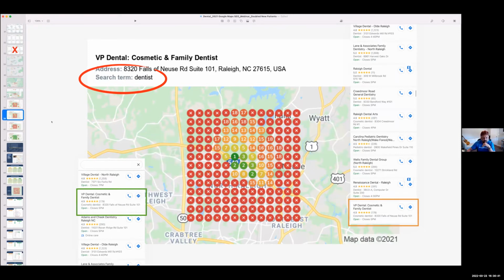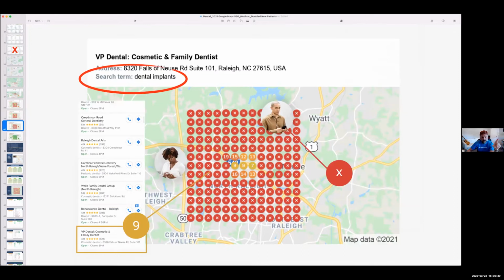So here is actually the same graphic. This is still for dentist. This one is for dental implants, okay? So you can see it's totally different, same practice, it's VP Dental. Implants is the phrase, and we ran it, and they don't rank anywhere on the front page for dental implants, okay? So this grid, when I've looked at thousands of these, when something looks like this, it means that this listing is not optimized really well for it.